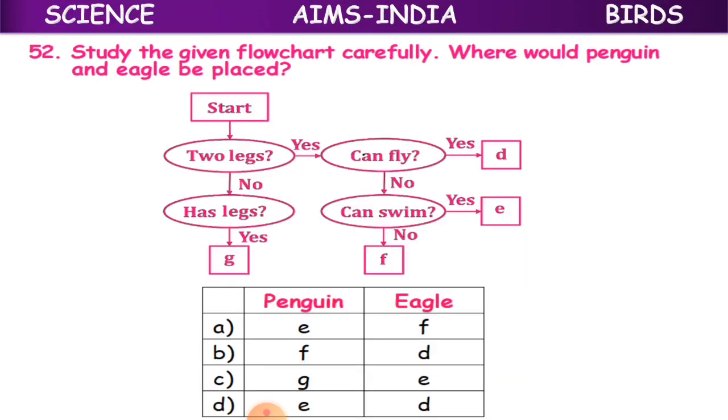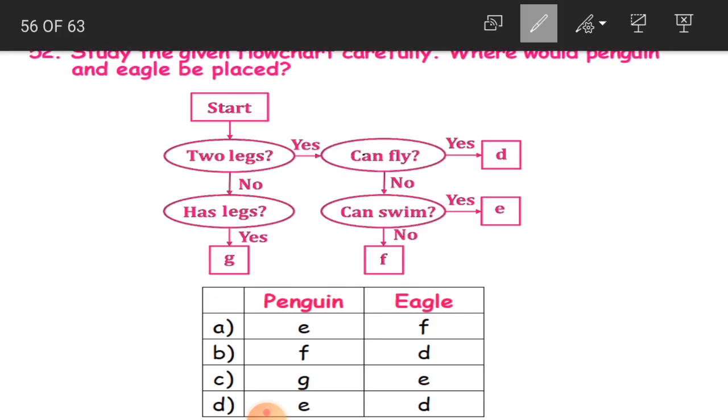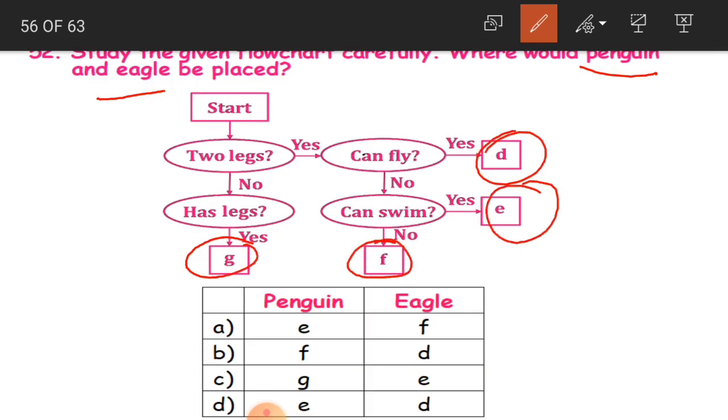Clear, children? Now we'll go with the 52nd question. Again, here there is a flow chart for you. We have to identify where penguin and eagle would be placed. You have got G, F, D and E. We have to place eagle and penguin in these boxes, so where we have to place them, that we have to identify.